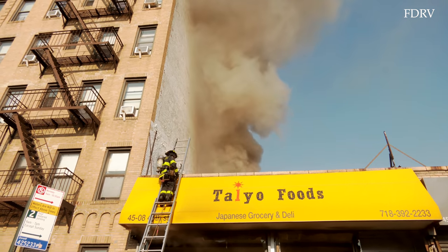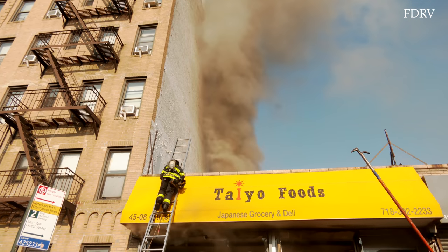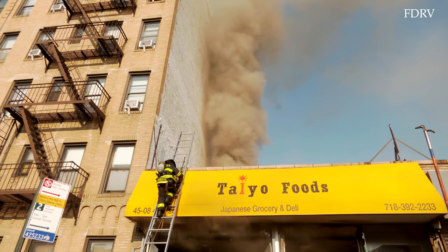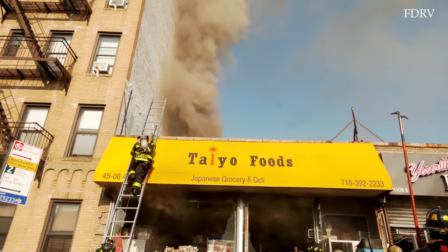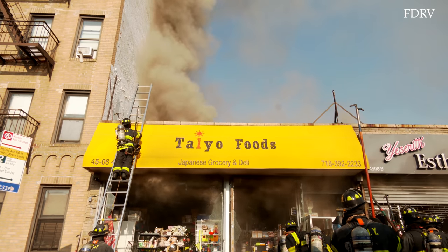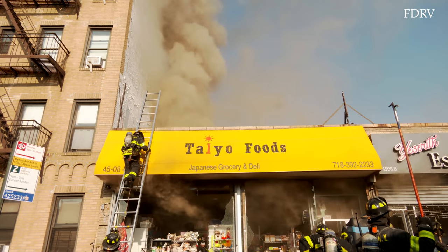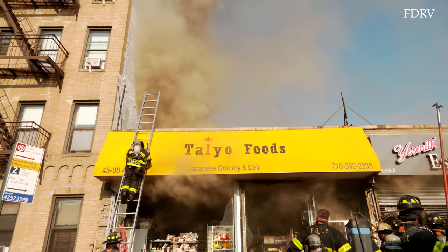Command to 4-9. 4-9. All right, so I'm sending ladder 136 to work in there with you also. The person said he'll go to the south, just smoke. 10-4. Battalion 3-5, Battalion 4-9.